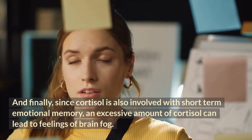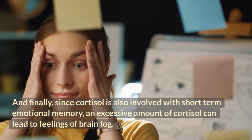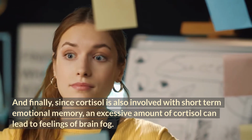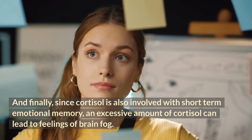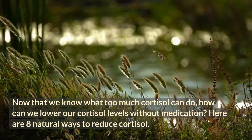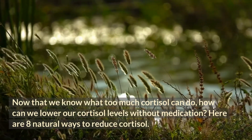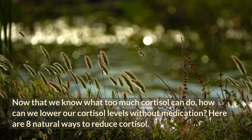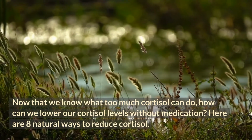And finally, since cortisol is also involved with short-term emotional memory, an excessive amount of cortisol can lead to feelings of brain fog. Now that we know what too much cortisol can do, how can we lower our cortisol levels without medication? Here are 8 natural ways to reduce cortisol.